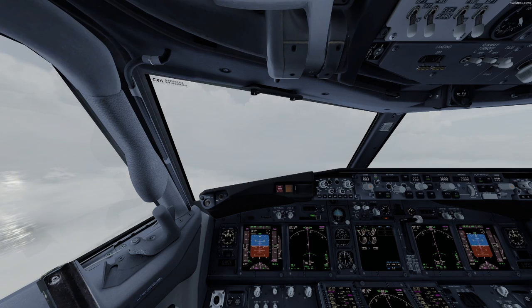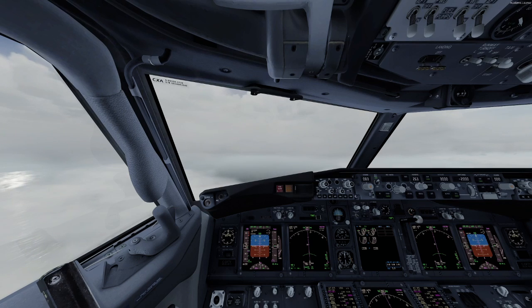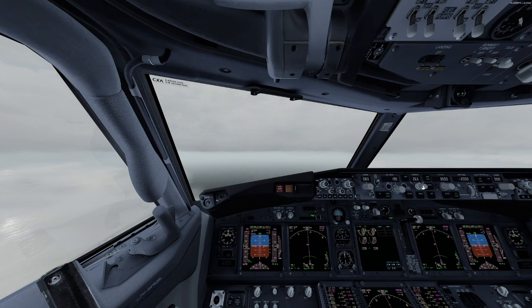Power 7, reduce speed 210 knots. 210, Power 7. WestJet 720, turn right heading 350. Heading 350, WestJet 720. Canadian Express 1, turn left heading 170. Left 170, Canadian Express 1.